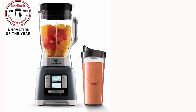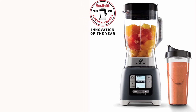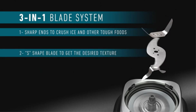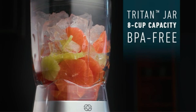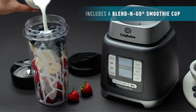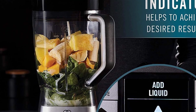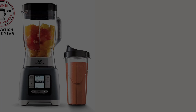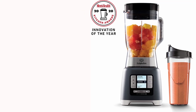The blender also features 3 pre-programmed settings: smoothie, frozen drinks, and pulse, making it easy to achieve the desired consistency for various recipes. In terms of design, the blender comes in a sleek dark stainless steel finish, giving it a modern and professional look that fits well in any kitchen. The blender's non-slip base ensures stability during use, while the easy-to-clean design allows for hassle-free maintenance. The blender's detachable parts are dishwasher safe, adding convenience for everyday use. Overall, the Calphalon blender is an excellent choice for those seeking a compact, efficient, and portable blender with the power to tackle a variety of blending tasks, making it a great option for both home and on-the-go use.